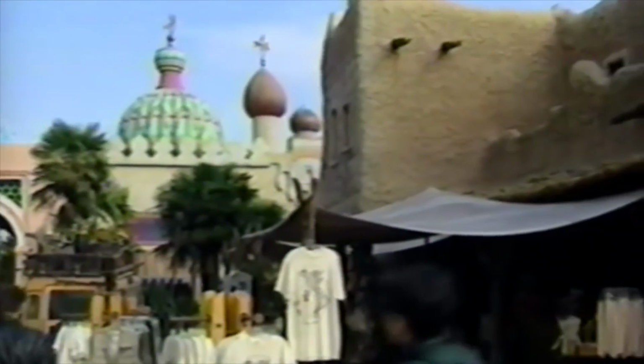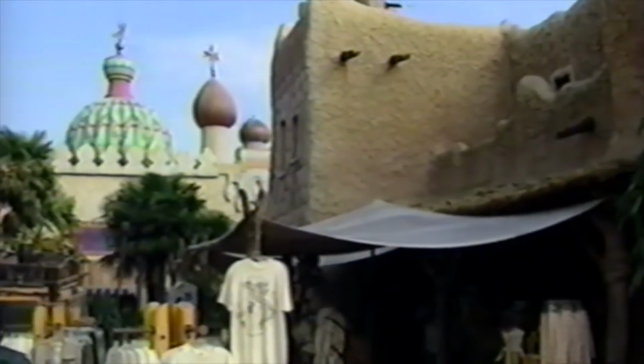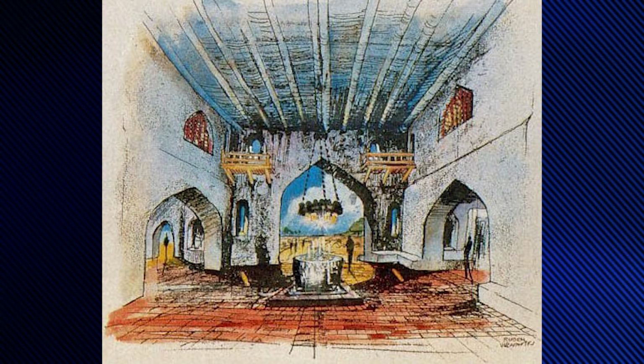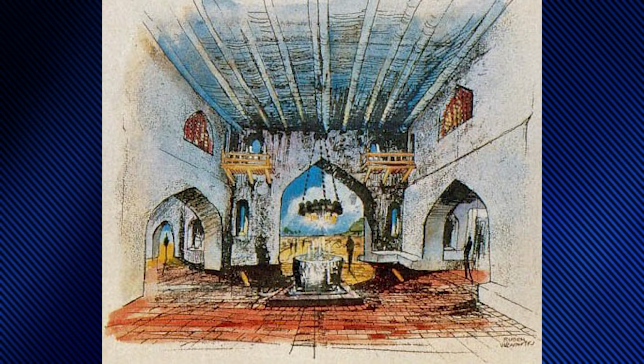Originally, the area featured a proper Oriental soundtrack, but since the Disney film Aladdin was released in 1992, the soundtrack was soon replaced with the movie's one. However, the original soundtrack was brought back shortly after the park's 15th anniversary. The indoor shopping arcade featured a central alley and 4 distinct boutiques.